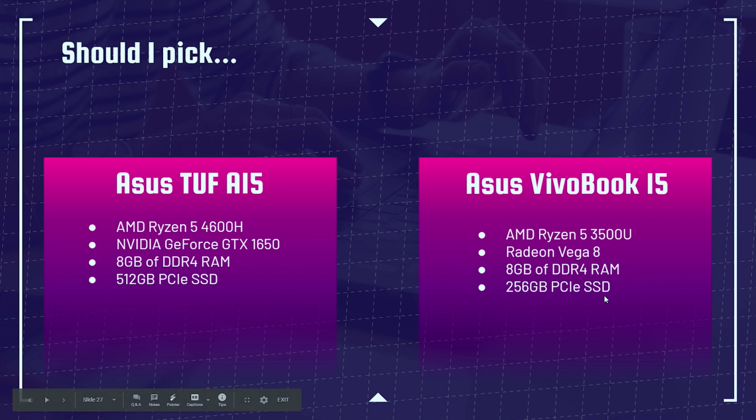All right, next up, what should I pick? Not all laptops are created equally, okay? And not all laptop performance. So right here we have an Asus TUF A15. Ben, should I buy this laptop? And honestly, these two laptops are not priced at a similar price point. What am I talking about? These are two different laptops.